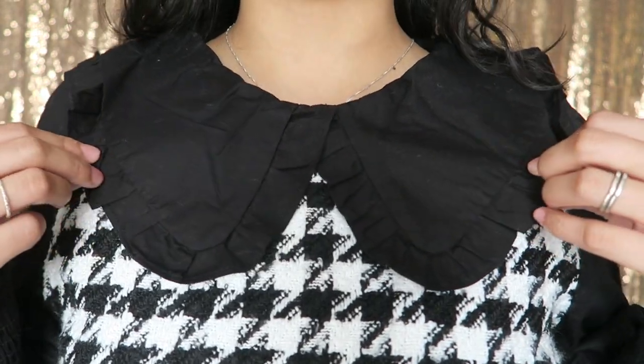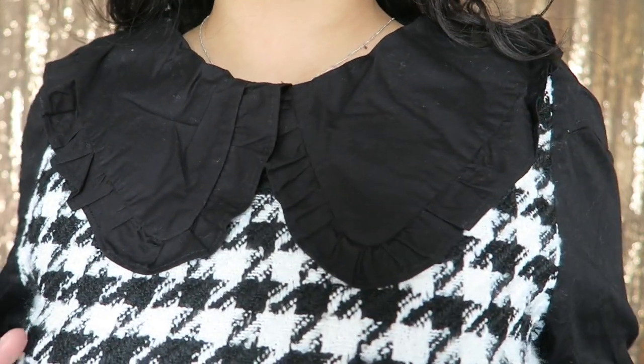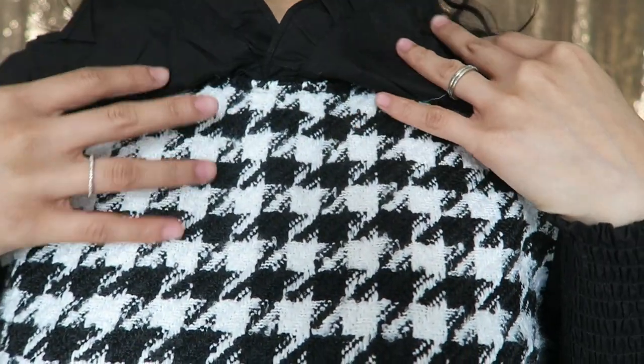Let me give you guys a close-up of the details. This is what the Peter Pan collar looks like, and then the tweed underneath. It is just so cute. It also has a zipper here, so at first when I was trying to put it on, I was like, uh-oh, it feels like it's going to be too tight because there's not that much stretch on this shirt at all. But there is a zipper on the side here to help you put it on, so that saved me. But I think it is so, so cute. I am so excited to wear this.